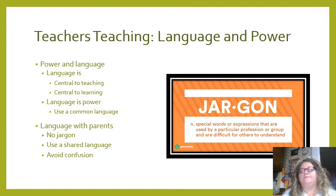Now, power and language. Let's talk about the kind of language we use in the classroom. Our language is central to teaching and it's central to learning. It is actually power. What we say has power. It can be a very powerful thing. And so when we are teaching students, we need to use a common language.